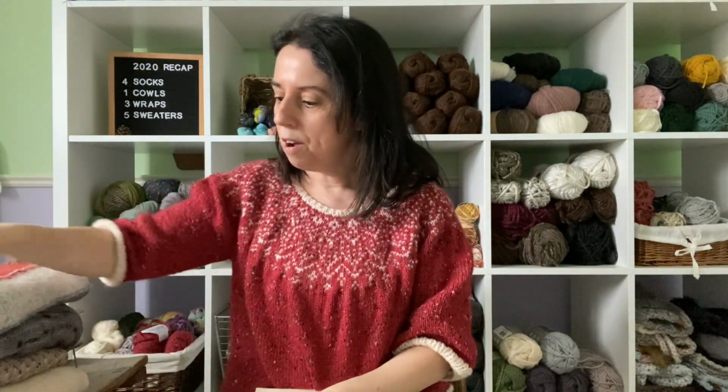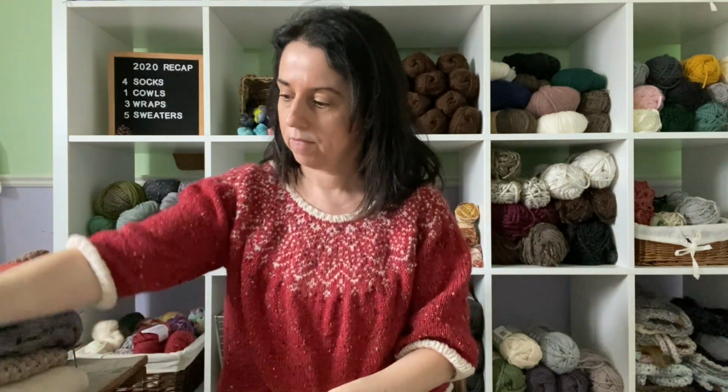Anyway, so that's the 1 cowl I made. I thought I made so many more, but here you go. I went through my Instagram to see when I made things. So some things I made in 2018 and 2019, and I thought I just made them. Time is just flying. So we will move on to my wraps.